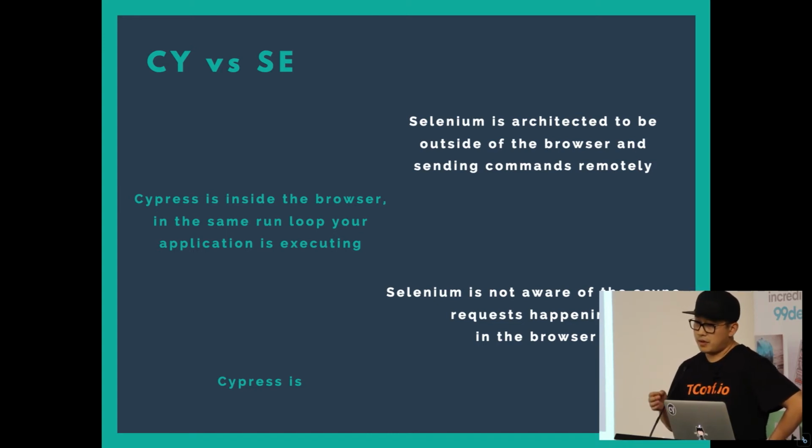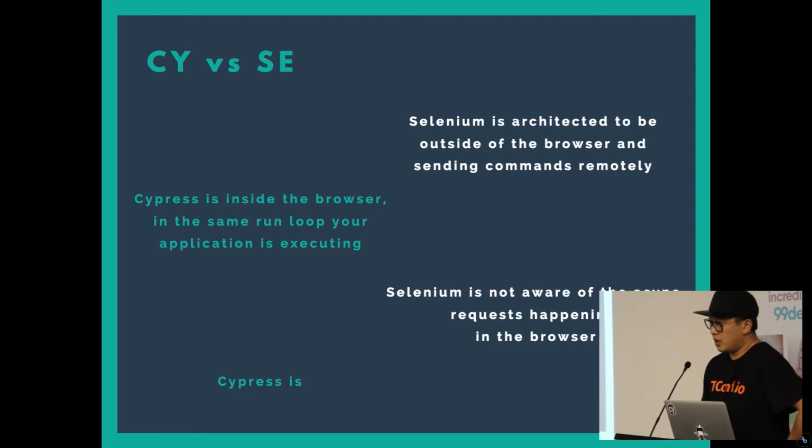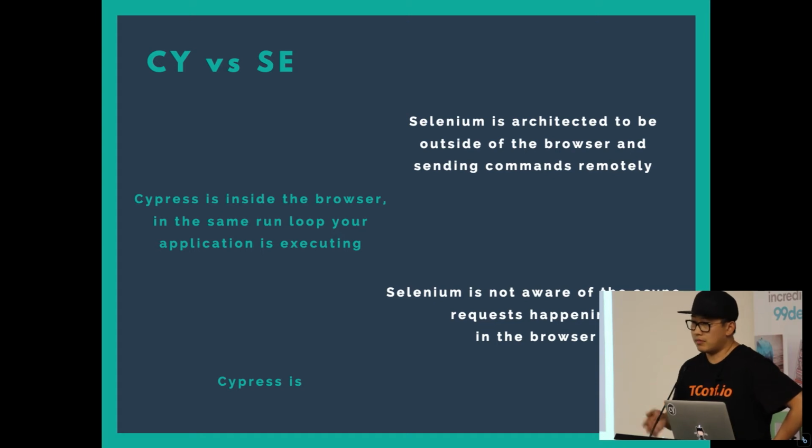By doing that, it actually knows a lot about your application and the tests you are running with it. Selenium is not aware of the async requests happening inside the browser. So for example, you load a page, fire up a few async calls, and something fails, the DOM is not updated. Selenium wouldn't know. Selenium just gives you an error message like element not found, or timeout exception, or some outdated DOM exception. On the other hand, Cypress knows what is going on inside the application, and it will tell you the number of AJAX requests being fired and the responses coming back. So it helps with debugging. I'll show it to you in the demo.